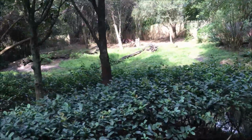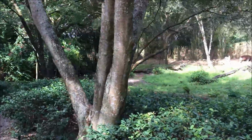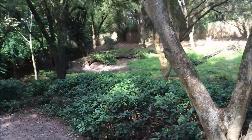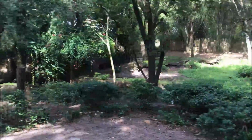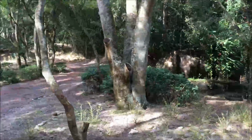Pretty boy. Behind a Y-shaped tree, you might see that small brownish animal laying down as a yellow-backed duiker. Duiker is Afrikaans for diver. When that little guy is scared or threatened, they dive for the bushes. So it's their job to be reclusive, to hide.